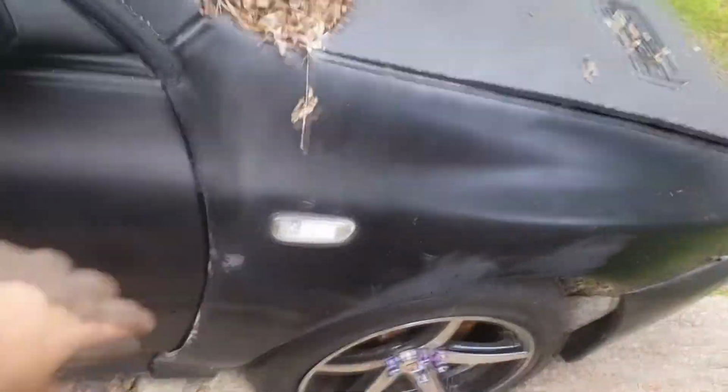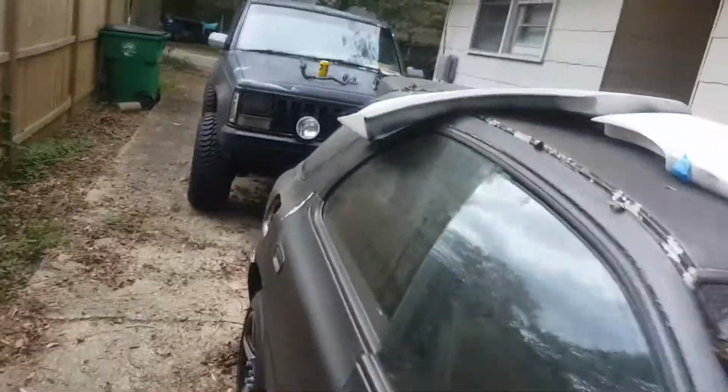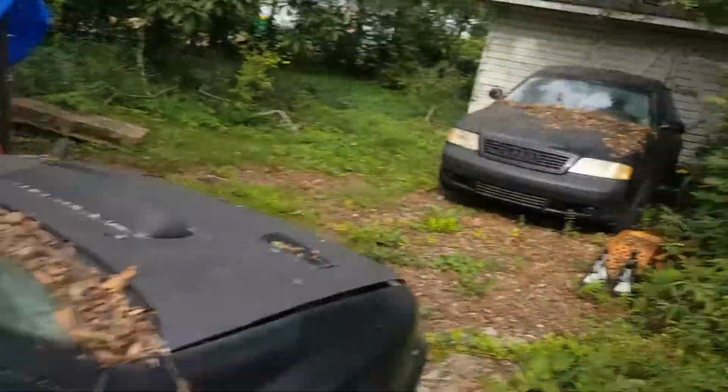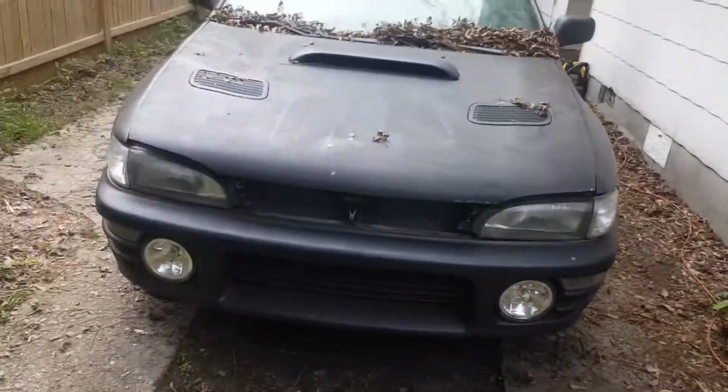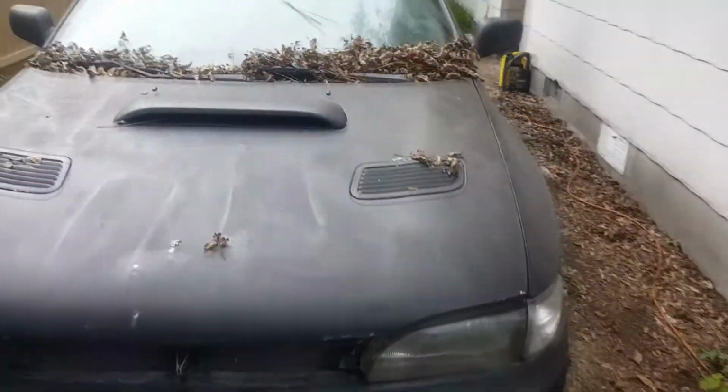I went ahead and got the clear markers here, clear corners here, and the fog lights that used to be on it are on the Jeep now. There were just some kind of Hella brand regular fog lights. I went ahead and bought the actual WRX proper lights for it.